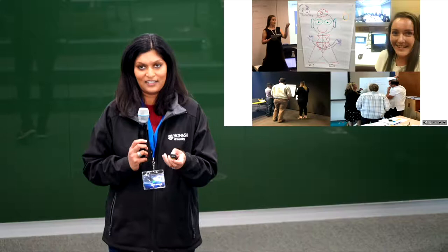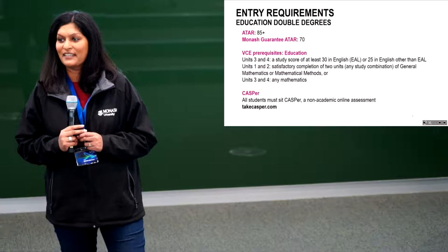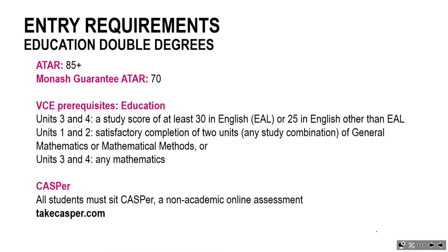Now for the fun stuff. Is it really? No. How do I get into the course? So double degrees, because it is 2 degrees at the same time, the ATAR is higher than our single degrees. So the minimum ATAR is around 85 plus. There is special entry access schemes called Monash Guarantee and CEAS. I'd recommend chatting to our colleagues outside at the course information stands. That takes into consideration different circumstances that students may face. So the Monash Guarantee, as an example, is 70. So please talk to our colleagues outside.